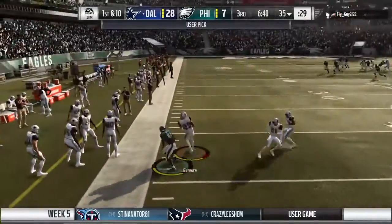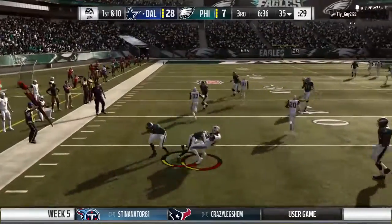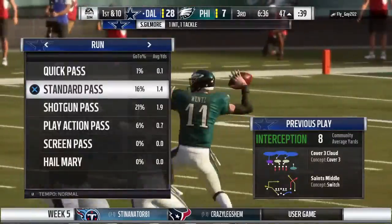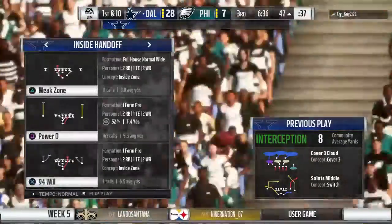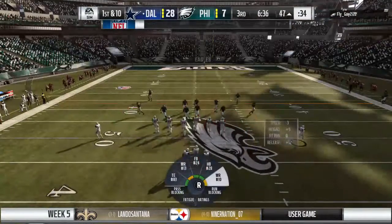And now this is intercepted. My goodness. Picked off by Stephon Gilmore. And he'll return this ball across midfield to the 47-yard line. Just a little bit of a rough stretch. 6 interceptions now in these last 2 weeks combined.